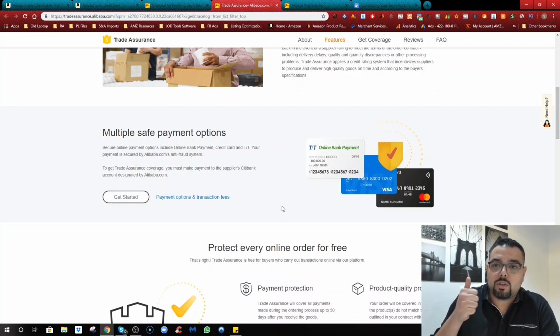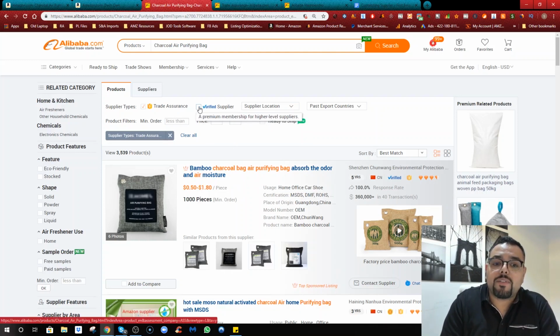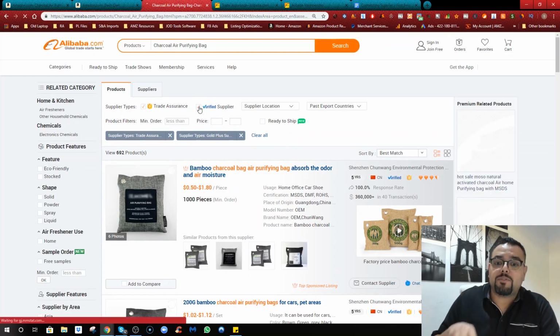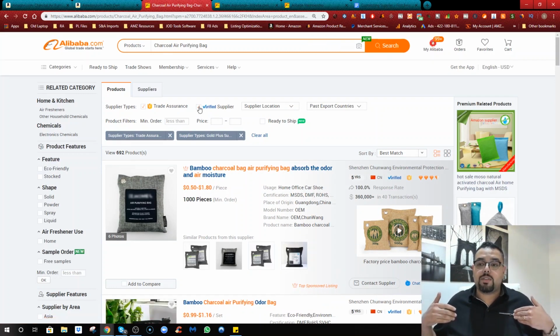Way to secure your payment, and also to make sure that if there's any dispute between you and your supplier, Alibaba will protect you. So the second thing I need to make sure is verified supplier. Verified supplier is basically to make sure that the manufacturer himself is being verified. Alibaba goes ahead and checks the manufacturer, they check up their certificates, they make sure that they check up their tooling system and everything.